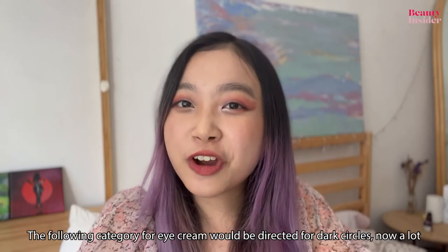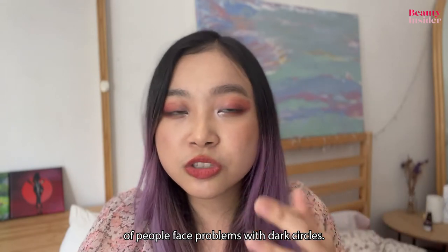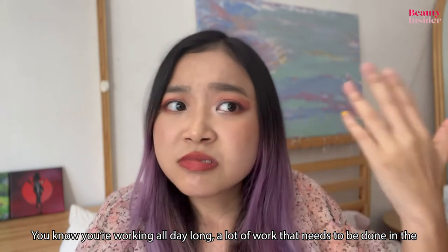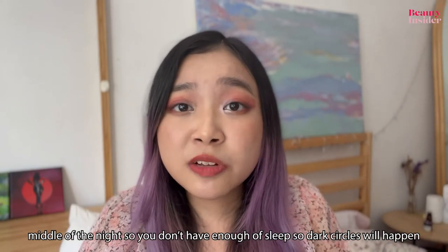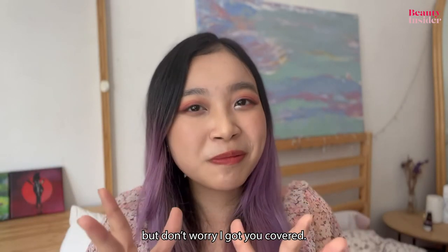The following category for eye cream is directed at dark circles. Now, a lot of people face problems with dark circles. You know, you're working all day long, and there's a lot of work that needs to be done in the middle of the night, so you don't get enough sleep, so dark circles will happen. But don't worry, I got you covered.